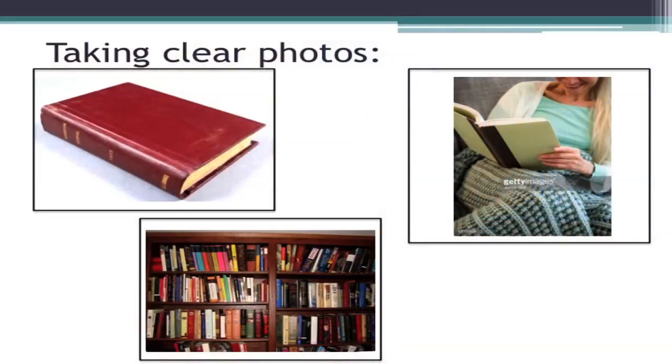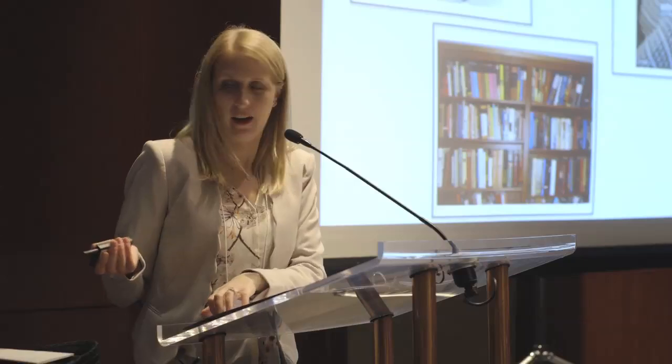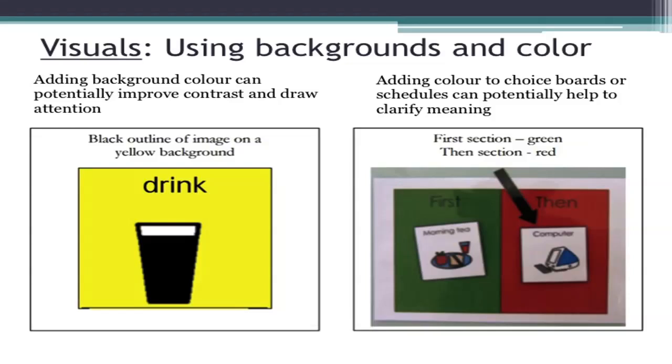And thinking about the way our pictures look. The book is quite clear, and there's not a distracting background, there's not a lot of clutter, and it's clear what you're referring to, because the picture with the woman could be, I want a blanket, or I need to take a break. So just making it as clear as possible, and even using your backgrounds and color to draw attention to the item, so there's more contrast between the black and yellow, or to add meaning, for as long as the green and red can still mean to the person like first and then, or go and stop.